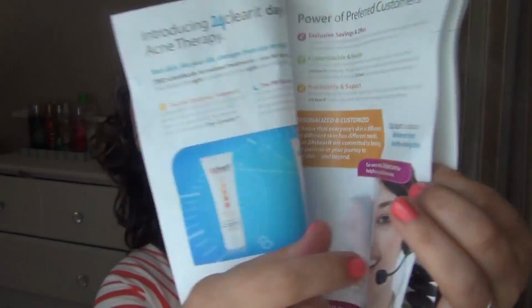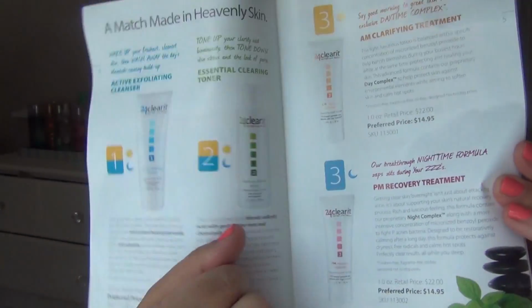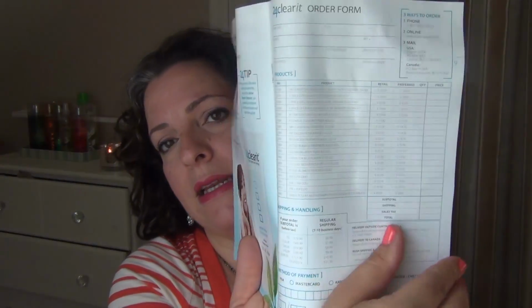And I'm going to go through this. I'm not going to go through every single page. But they have a little bit of information about what is acne and products that you use and what they're good for, blah, blah, blah. And then this is a list of all the products that they have. So it's not just the kit. They have other things. Like, for instance, they have oil-free moisturizer. They have a body wash, for people who have issues with their back, things like that.